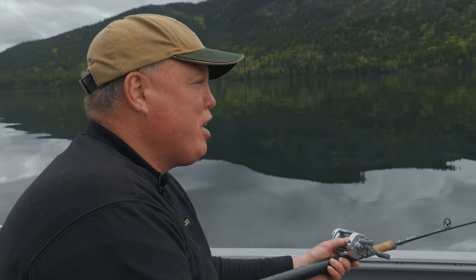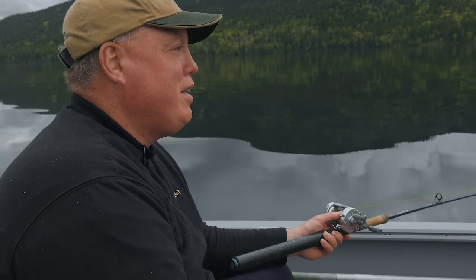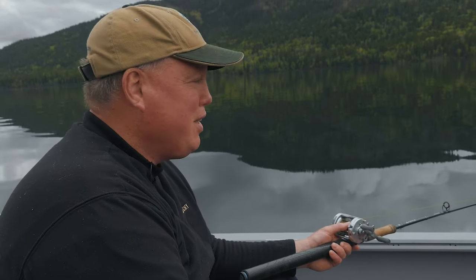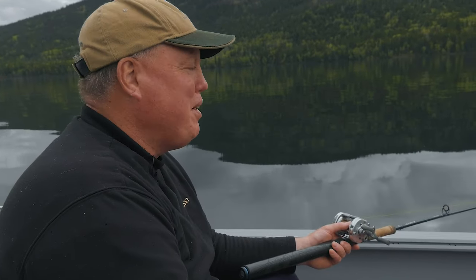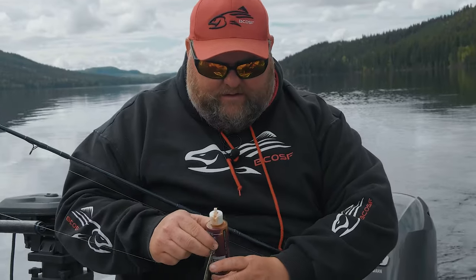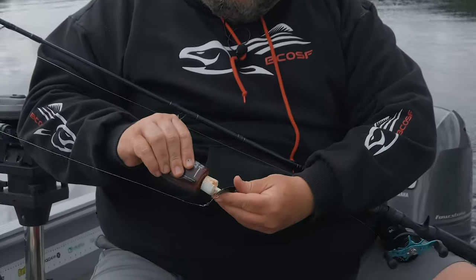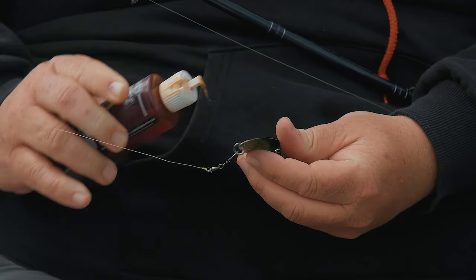That was so big, he took a Coyote spoon and bent it in half. No way. Yeah, it looked like a little V when it came in. Let's get tropical. You ready to get a fish?